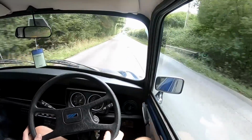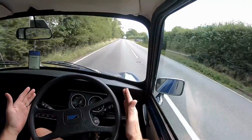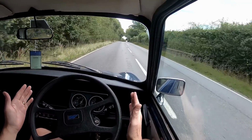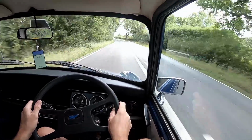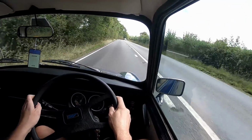So the steering's spot on, it doesn't pull, there's no vibration. That's good. Well, I'm very pleased with how it drives.